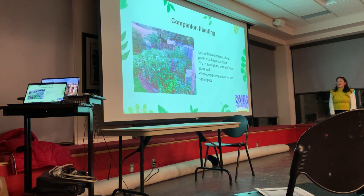Companion planting. Yeah, as you can see, my vegetables have no lack of friends. They've got lots of companions. There's tons of info on the internet about plants that help each other. It can be a little overwhelming. I do try to avoid plants that don't get along well.